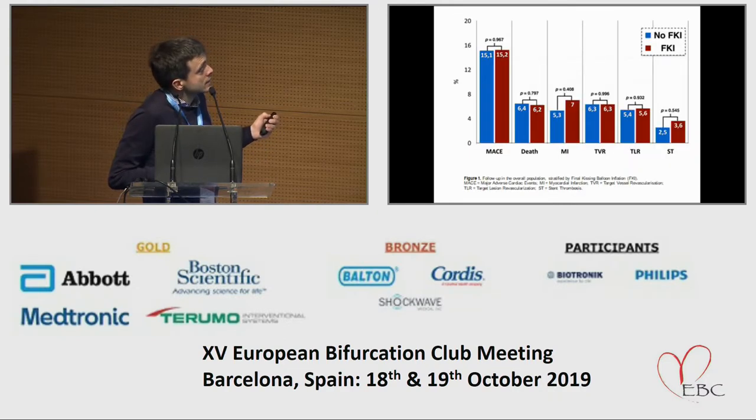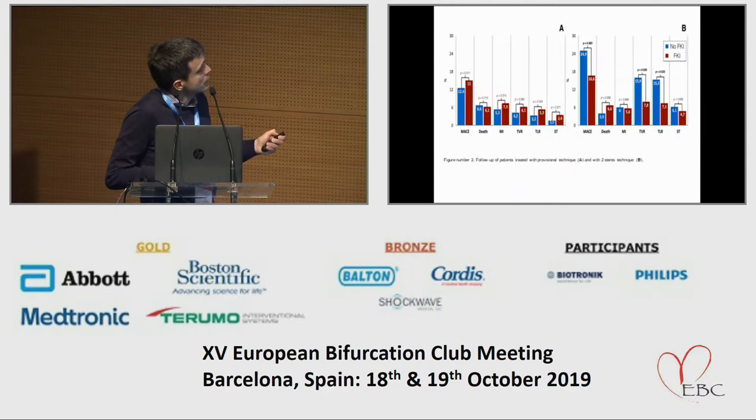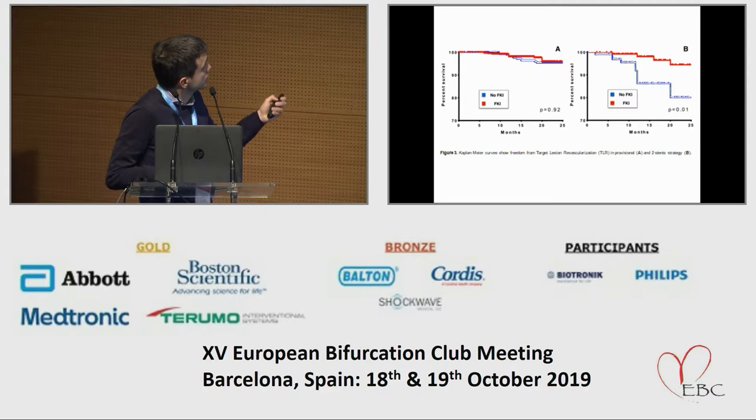And we performed this analysis on all the Wayne registry, including unprotected left main and non-unprotected left main bifurcations, and the results were consistent. That is, there is no difference in the overall population between kissing balloon and non-final kissing balloon. As stated before, the benefit of final kissing balloon is only present for patients treated with two-stent strategy, while it is absent for patients treated with provisional strategy. And this is confirmed also at survival analysis.